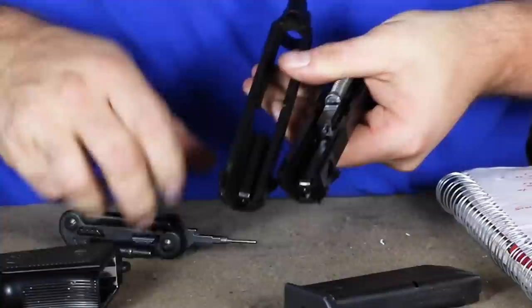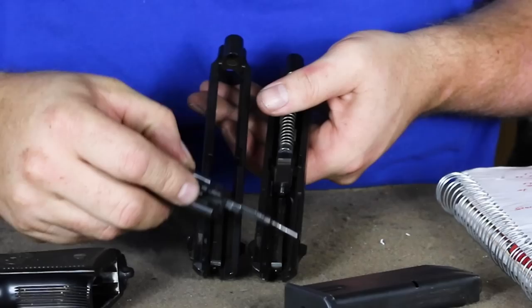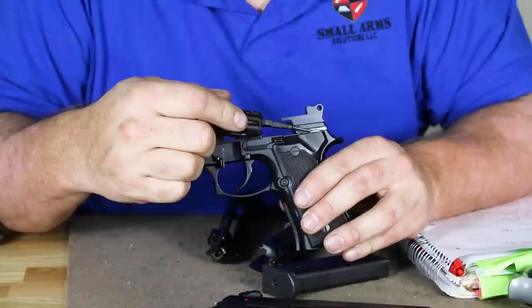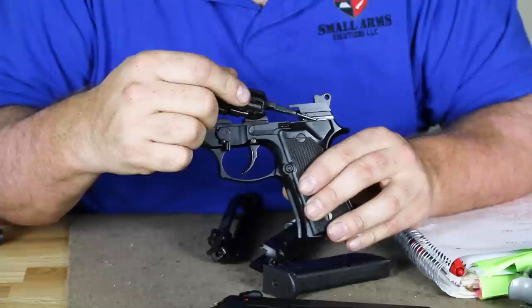Right here, we have a standard M9 slide that was made by Beretta. Notice how this is smooth in this area in here. But if you go over here, you see that there's a notch cut in here. Well, what was added to the left side of the pistol was this hammer pin. The hammer pin was oversized, so what would happen was this would travel in that track on the slide. So if the slide was to fail, this would catch on the end of that track, and it would prevent the slide from exiting off the rear of it and hitting anybody in the face.